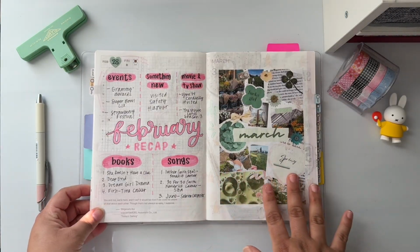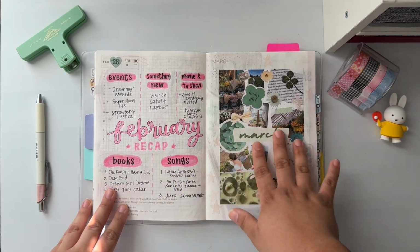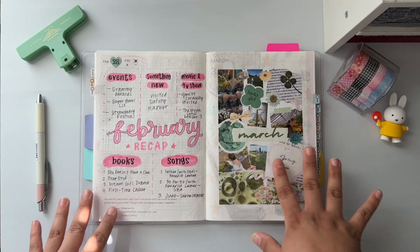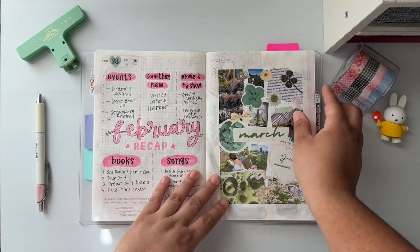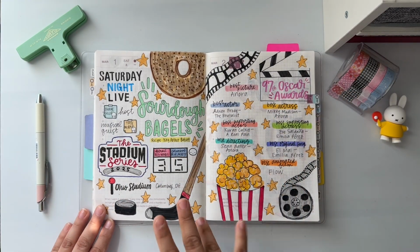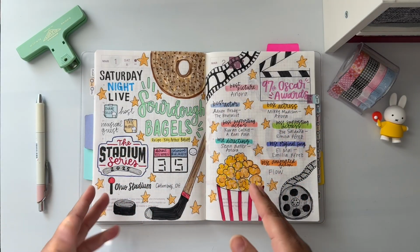All right, moving on to the dailies. I do this every single day, and I've been really loving it. So the beginning of every month, I do a little mood board. This was the mood board for March. Very green, very springy. And let's just get into the dailies. I'm going to go through every page and talk a little bit about it. So every page is really different, and I really love that part of journaling.